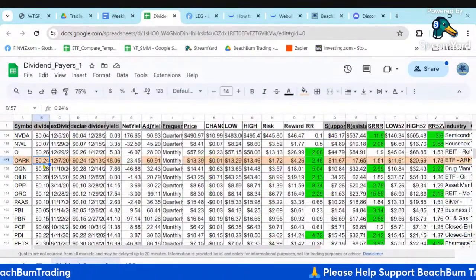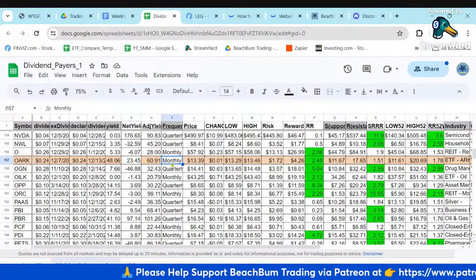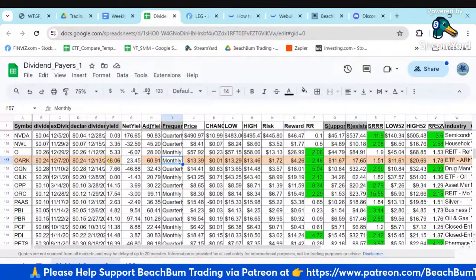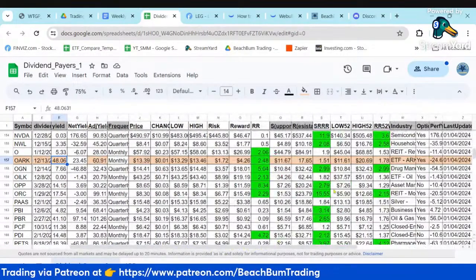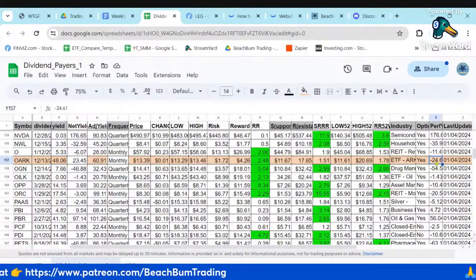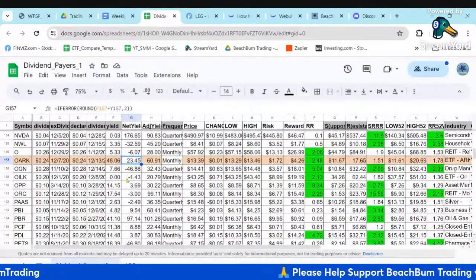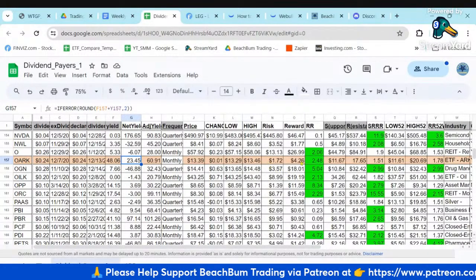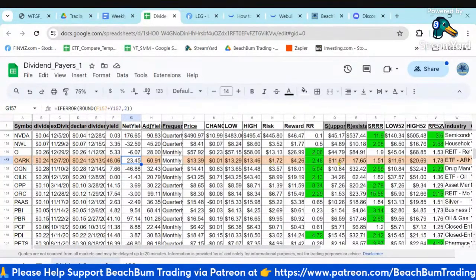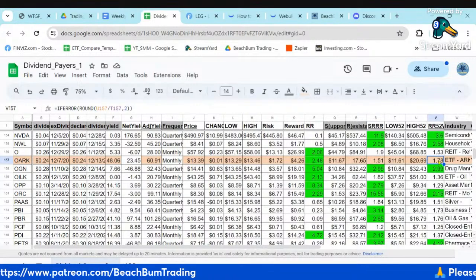So you can see it paid a 24-cent dividend, went ex-dividend on the 7th. It's a monthly dividend payer. See, its nominal yield's very high, 48%. Its performance over the past year was negative 24%. So that ends up giving us a net yield of only 23%, but that's still quite high. Again, it's going to move kind of with ARKK. So you see the risk reward profile currently is pretty nice. Longer term, it's not as exciting.